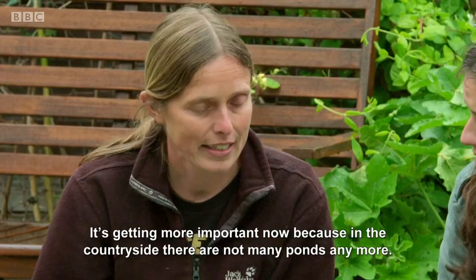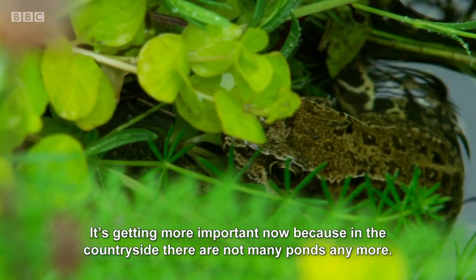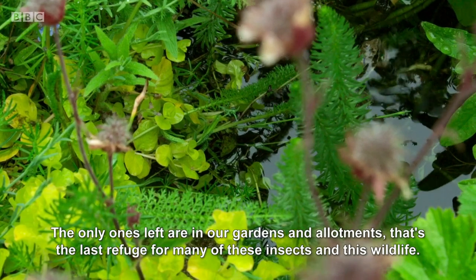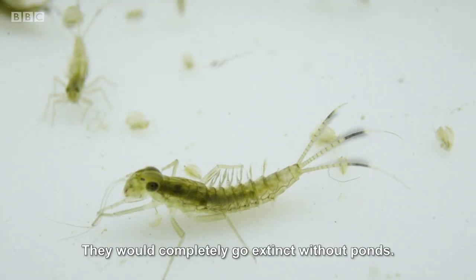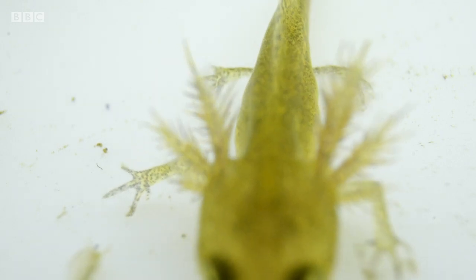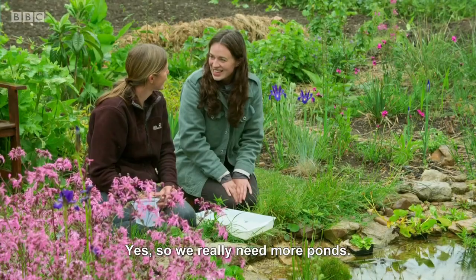And actually, a pond in itself is really important for any wildlife garden, isn't it? It's getting more and more important now because in the countryside there are not many ponds anymore. The only ones left are in our gardens and on our allotments, so that's the last refuge for many of these insects and wildlife. They would completely go extinct without ponds. And it would be such a tragedy if these were lost. Yes. So if this is the only place they can survive, we really need more ponds. Exactly. Yeah.